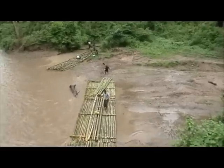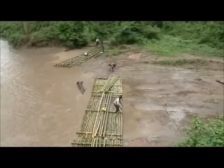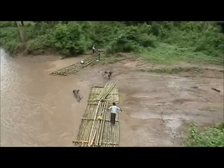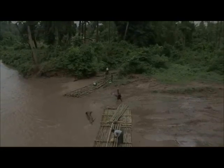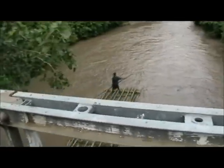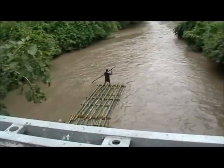And what are they making here? Raft? Yeah. Lumber raft? Yeah. He just wants to make the raft and here they go.